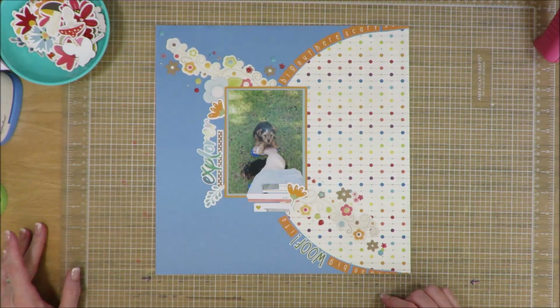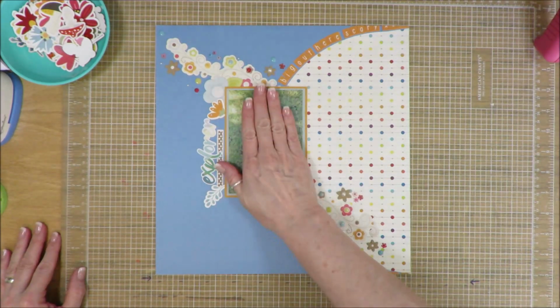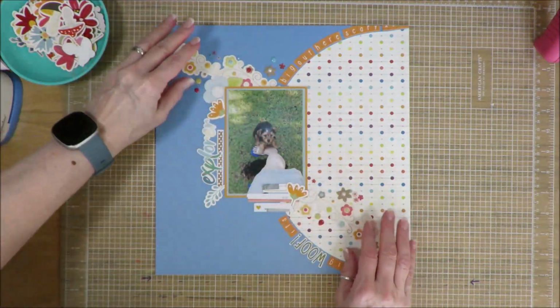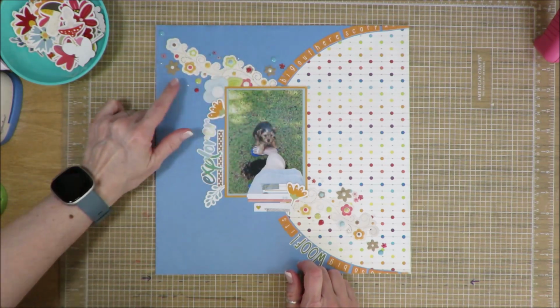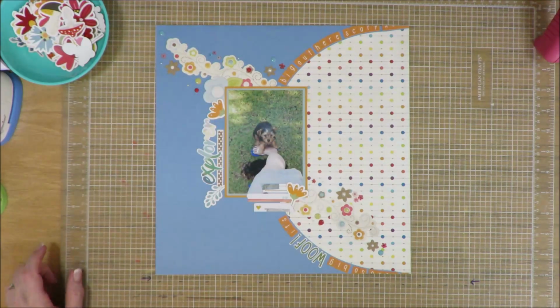So you can see, I put my title over to the side just like in the sketch. I have the central photo, then I have the floral clusters coming out from the top and the bottom. I use one of the larger stickers here, and I use puffy dots around. I use flat back pearls. There's the extra flowers and then the rub-ons.